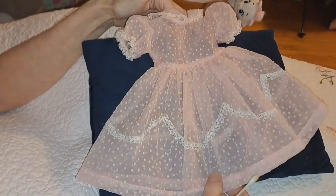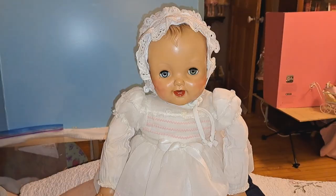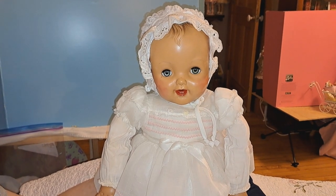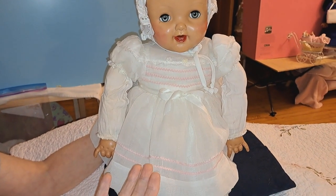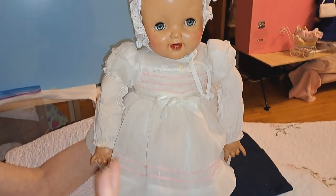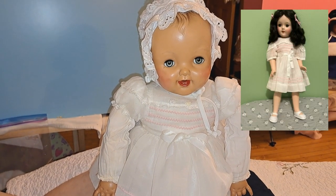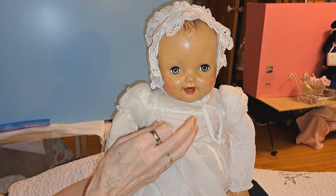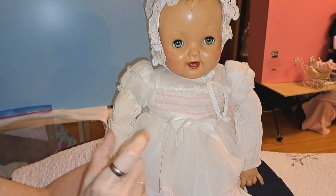This is how we got it. It hasn't been washed. It hasn't been oxy cleaned. We haven't done anything to it. We just showed you the dress that Sleeping Beauty is going to be wearing when she's done. But this is the dress she came in. Very different. And it's very much big. And as you can see in this picture of her, it looked like it fit her because it was all crumpled up.